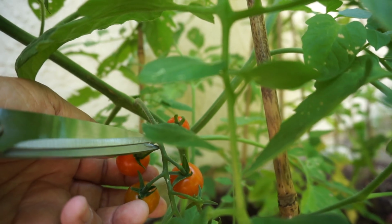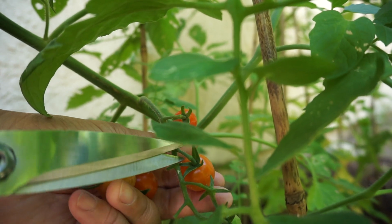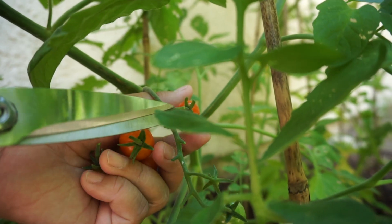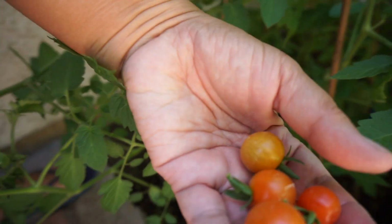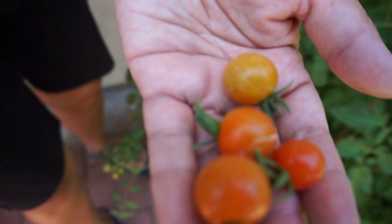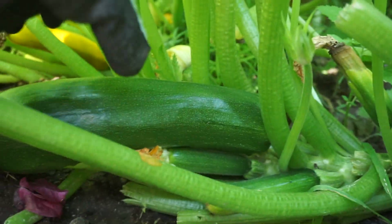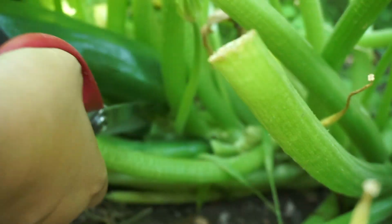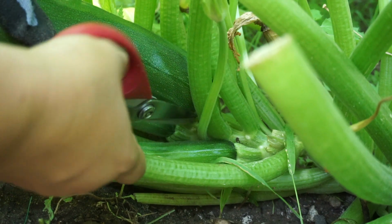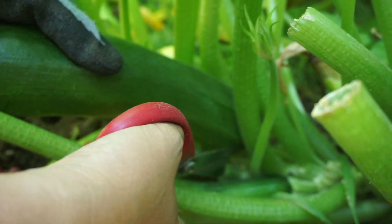Harvest time! Cherry tomato! Let's go look at that. Should be sweet. Another big one. Yep, another big one. Let's see if that will break our record, the biggest one that we get. We got two, 1.9 pounds. I don't know about this one. This is still zucchini.